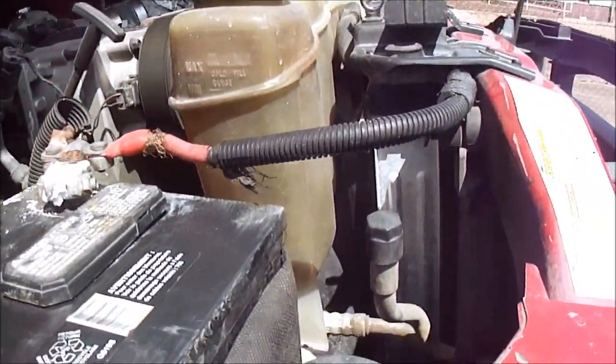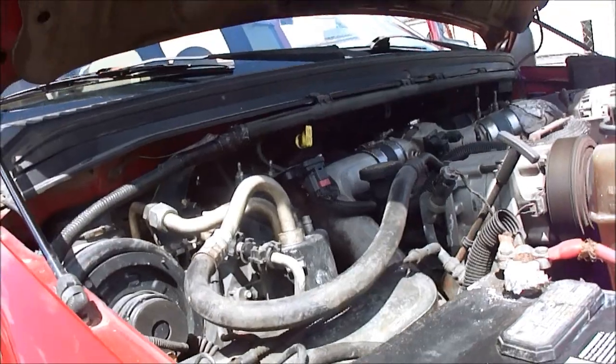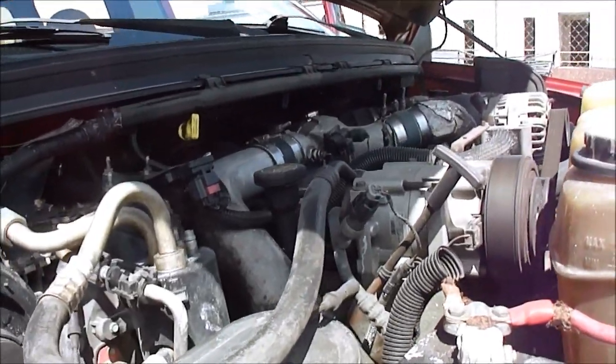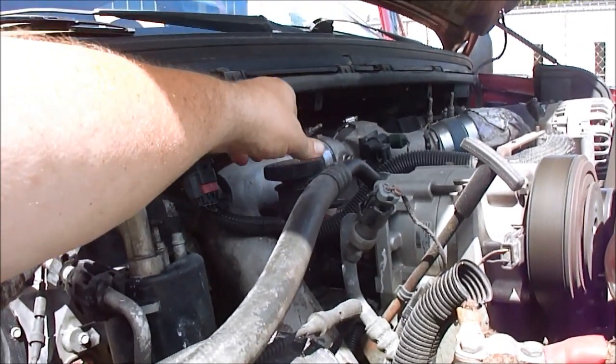What it does have, you can tell the radiator's been replaced, AC compressor's been replaced. It's got a cold air intake over there. The air filter is just basically perfect. But the main thing I want to show you is, you can look under here, just a little wisp of smoke. Although smoke's not a big deal as long as it's not puffing.